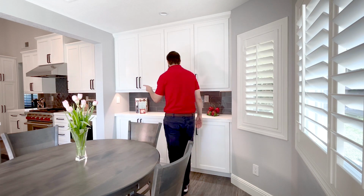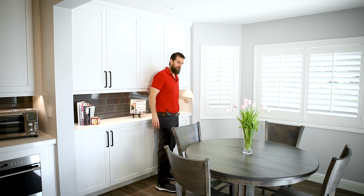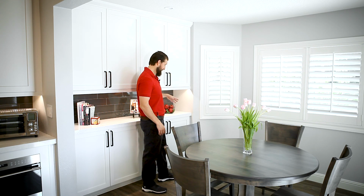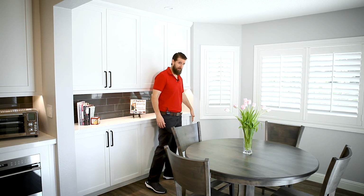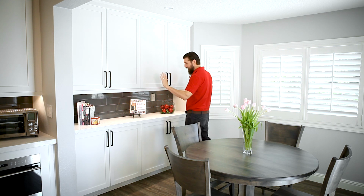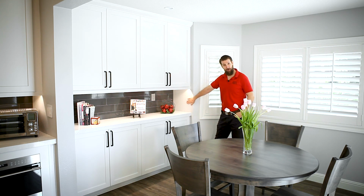And the reason why we did that is because this wall over here is not a full 24. It's like 16 or something like that, or 17, I think, and change. So you couldn't fit a 24 in there. And if you did fit a 24, then you'd have to cut it off on the end. It would be a design nightmare. So what we did is just said, let's make it equal to the shortest wall.